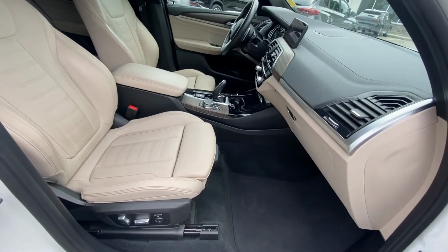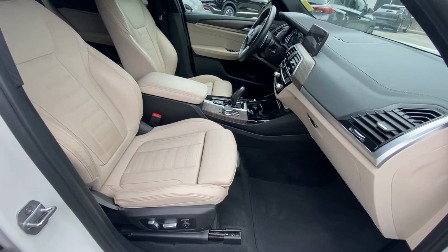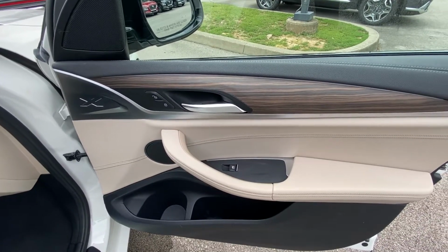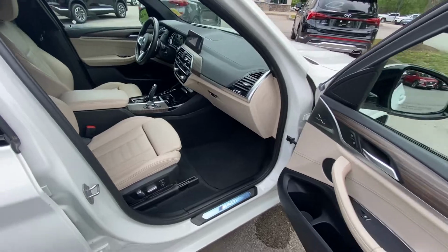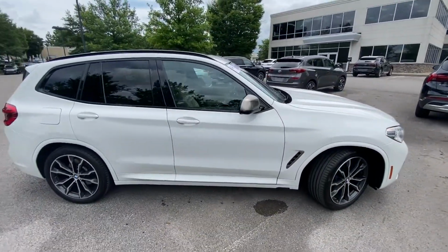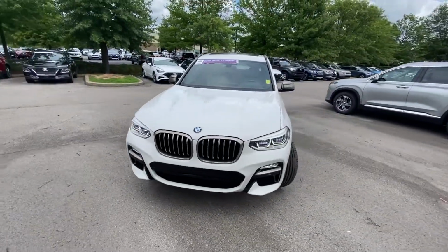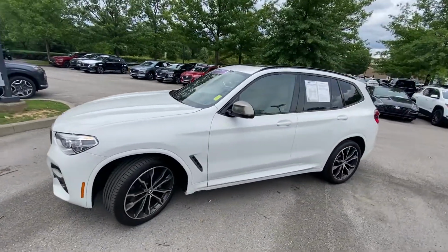But there's your power passenger seat with power lumbar support. And you don't see that often, but I'm glad they have the same functionalities as the driver's seat. Because when I'm driving someone like myself, especially when I'm with my lady, her seat needs to be just as, if not more adjustable than mine. But I do love the body style of this X3. It looks really clean.